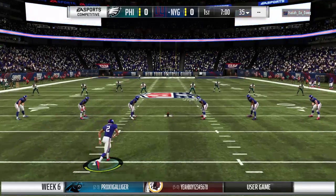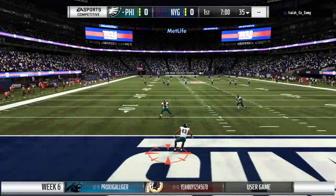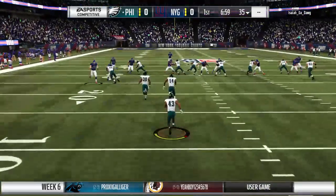They're ready to go as the Giants get set to match up with the Philadelphia Eagles. This fielded a few yards into the end zone.